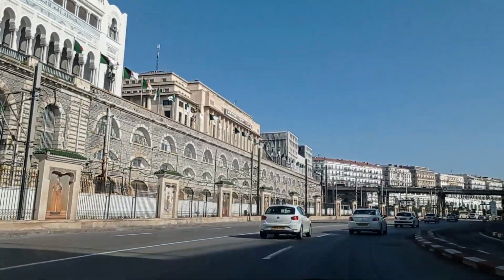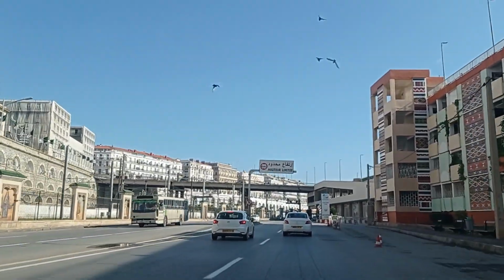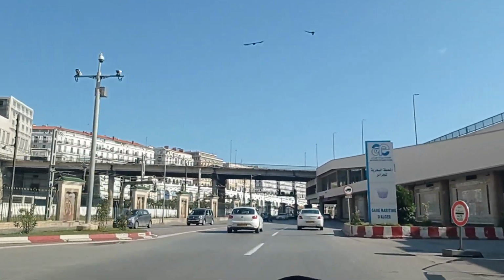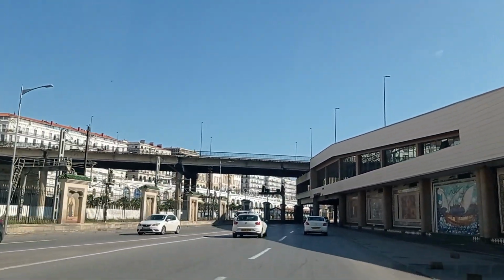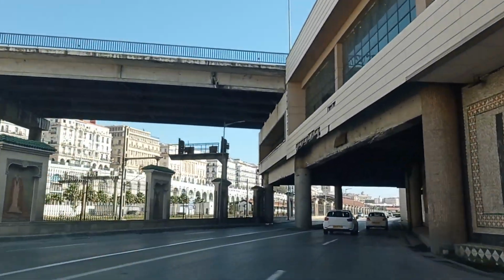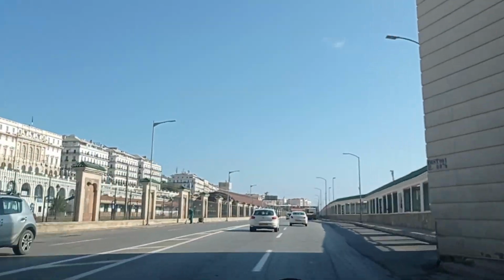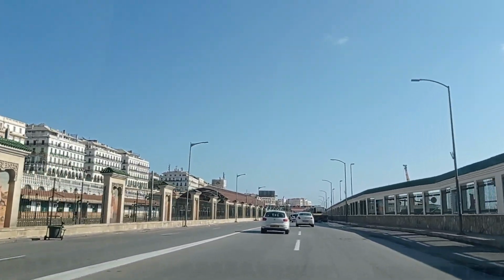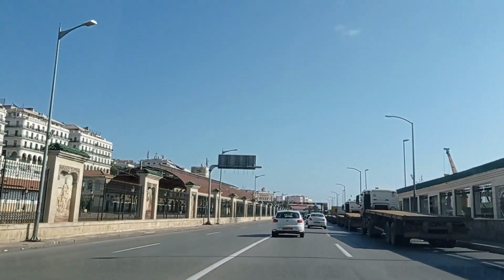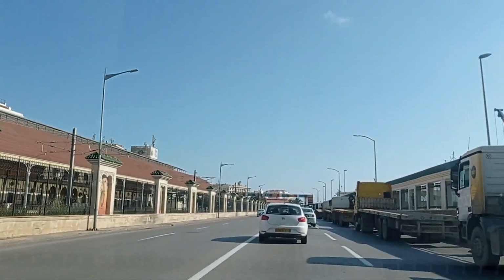There are very beautiful government buildings here on the left, and this is the passengers port here. There is a parking garage here. And if you want to go to France by boat, then you've got to come here. The local authorities have been making efforts in order to embellish the capital city, in order to embellish Algiers.